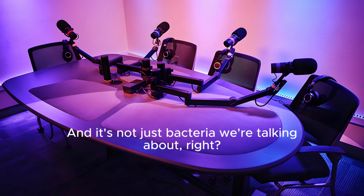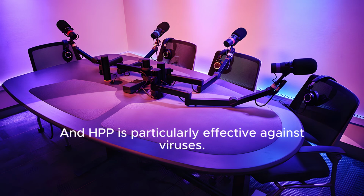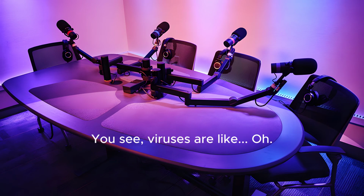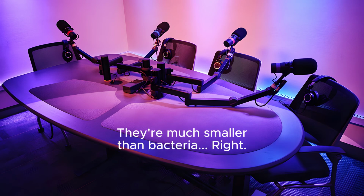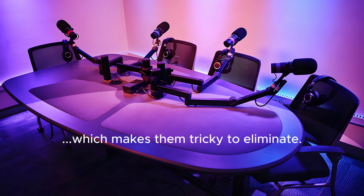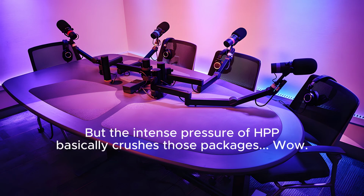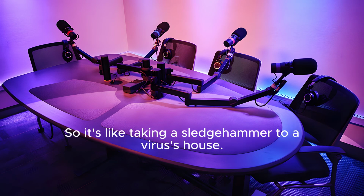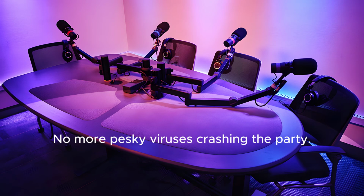It's true. And it's not just bacteria we're talking about, right? No. Viruses are a major concern, too. Absolutely. And HPP is particularly effective against viruses. You see, viruses are like tiny protein-wrapped packages of genetic material. They're much smaller than bacteria and have a different structure, which makes them tricky to eliminate. But the intense pressure of HPP basically crushes those packages, rendering them harmless. So it's like taking a sledgehammer to a virus's house. Pretty much. No more pesky viruses crashing the party.